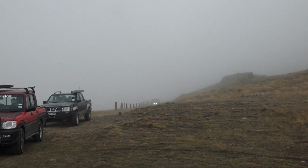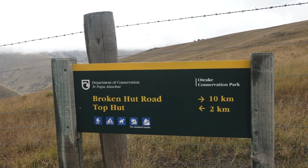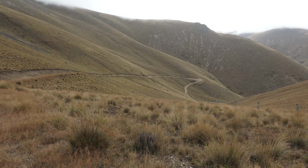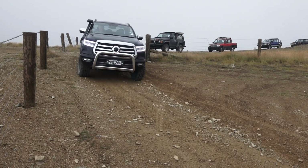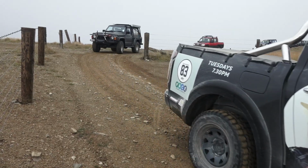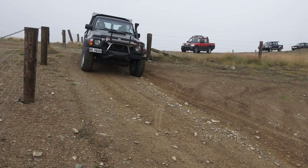But we've reached the top, Broken Hill Road 10k, Top Hut 2k, so it's 2k down this hill to the hut at the bottom. So we've enjoyed what we can see at the top, and now it's time to wend our way 2k down to the hut below. So I'm going to explain how you attack steep hills.